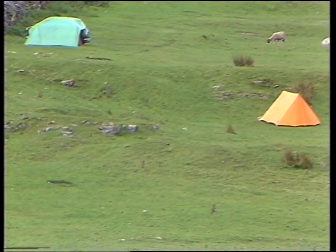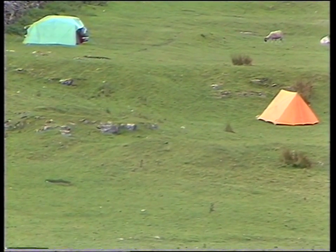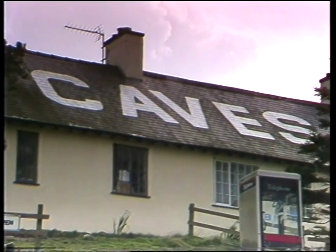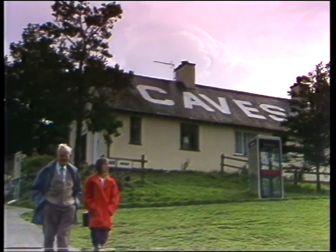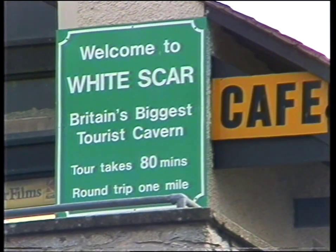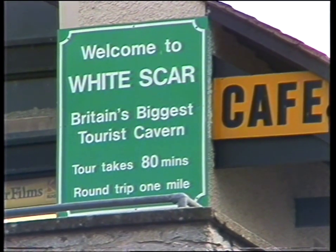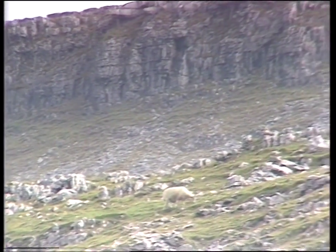Today, the Moss is home only to the occasional camper. Not far from Ribblehead, on the road to Ingleton, are the White Scar Caves and Britain's biggest tourist cavern. Extending for almost a mile under the limestone escarpment of Ingleborough, they're a fascinating introduction to the underground world.